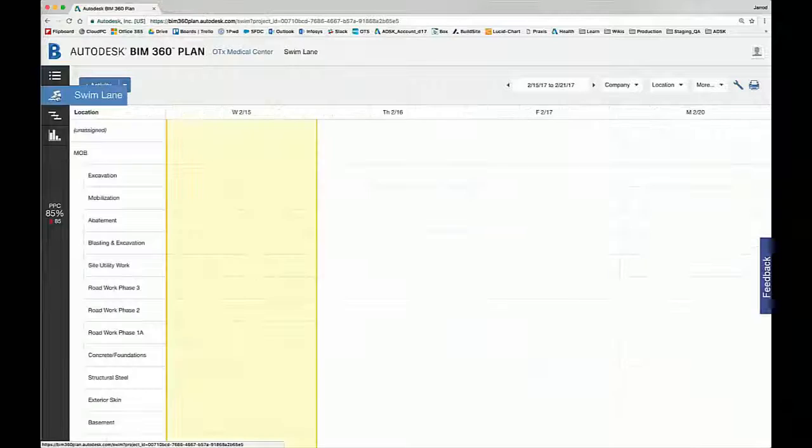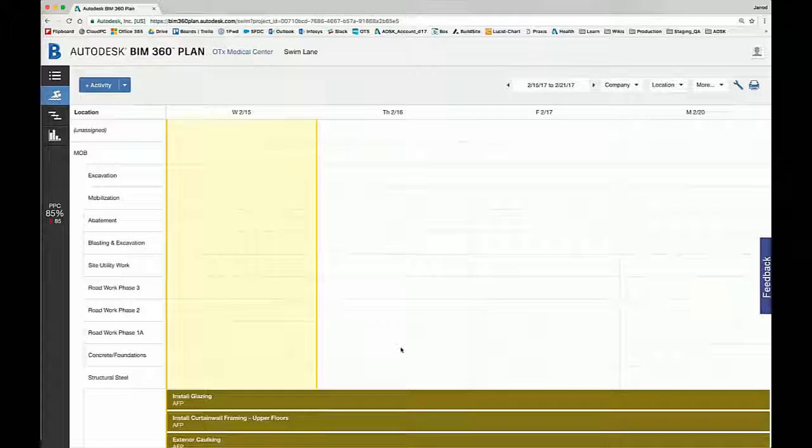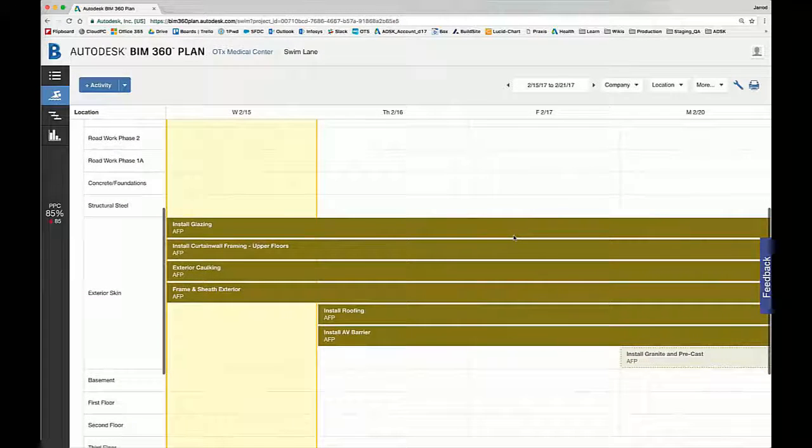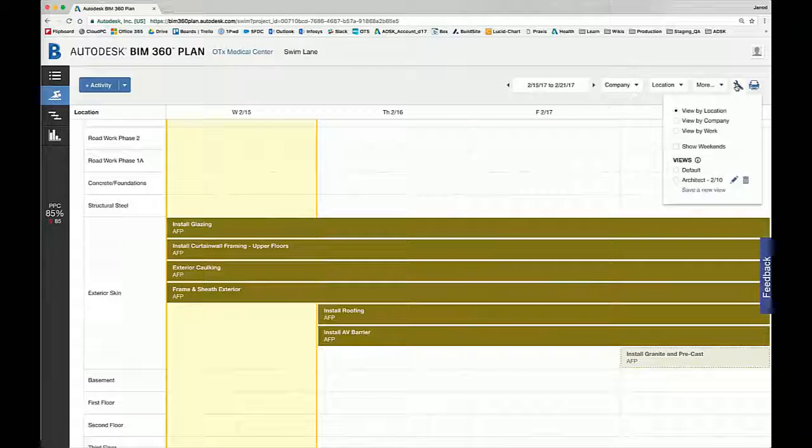Yeah, no problem. When you look at the swim lane here, all it does is give you the ability to see in a graphical manner what you have. So it's your Outlook calendar, and you're looking at all the tasks that you have to do personally. But instead of just you, it's every other company that you have in that job site. Right. In here, we can look at the location by company, by work. So you can actually drill down if you only care about what the site utility contractor is doing.